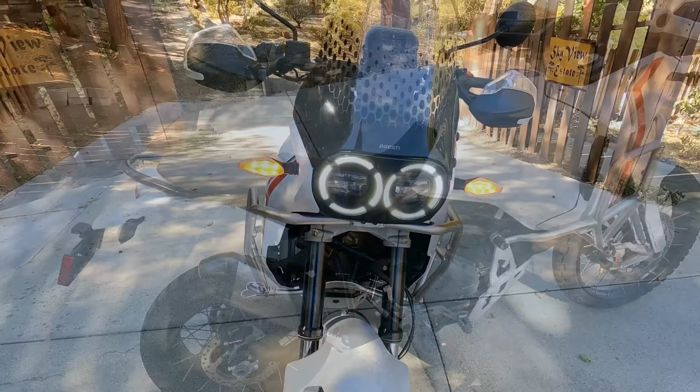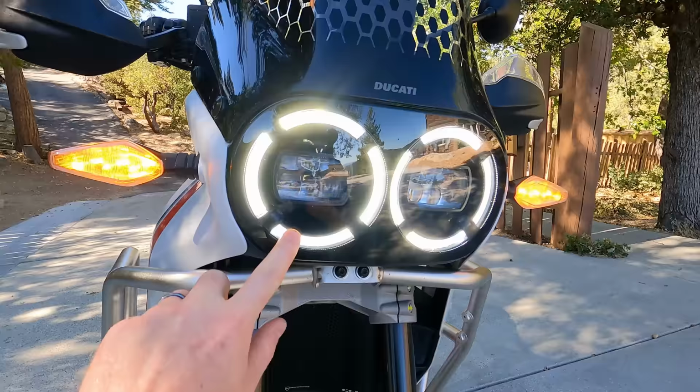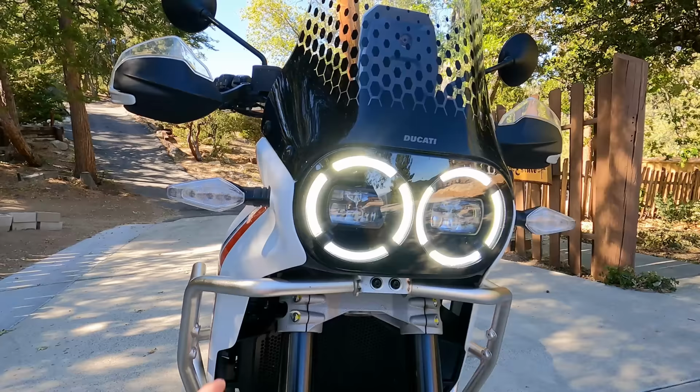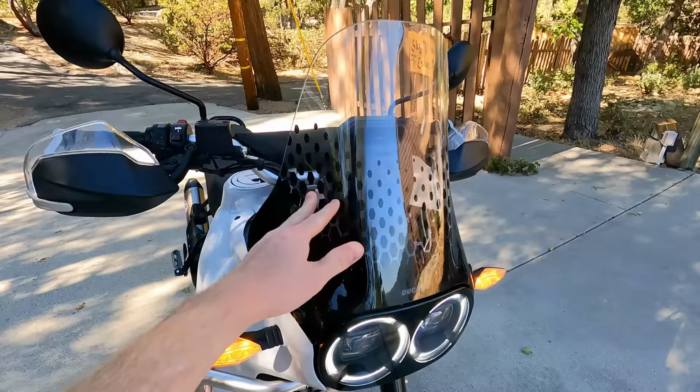Okay, it's time we take a tour around the bike, show you the interesting features and design aspects of the bike. So one thing that really stands out about this bike are these running lights, these LED ring lights here. They look amazing, give the bike a very distinctive look. You also have LED turn signals. We've talked about suspension and brakes. You've got this radiator here, where you would expect it to be. The windshield is a fixed windshield. They should have done an adjustable windshield, in my opinion. We'll get to that a little bit later.